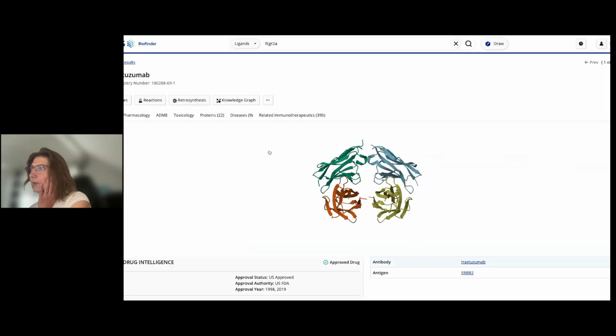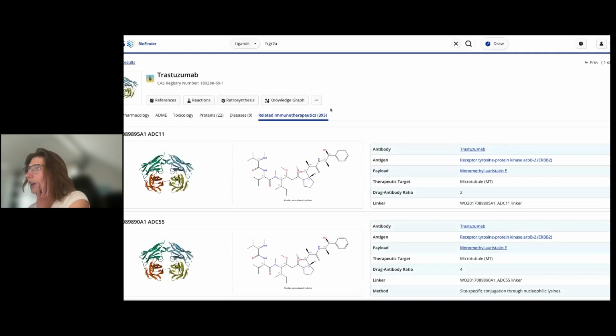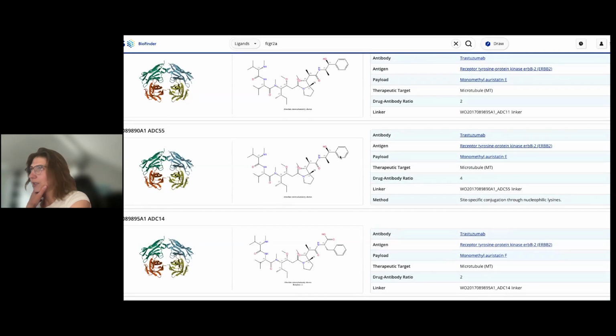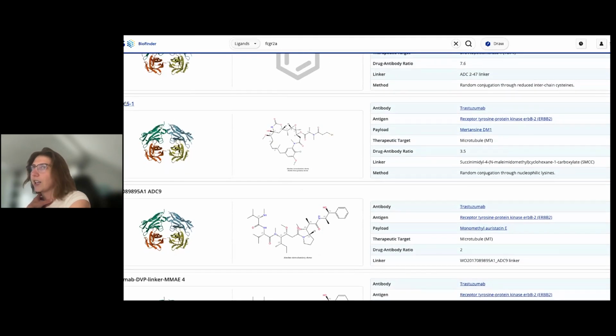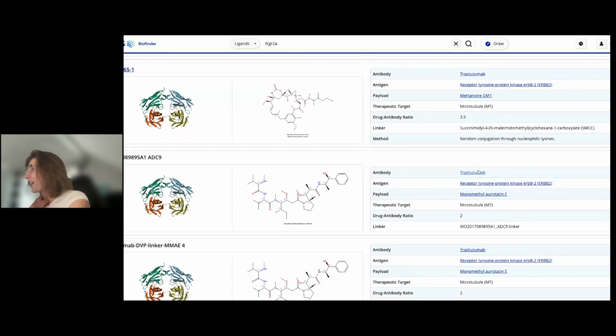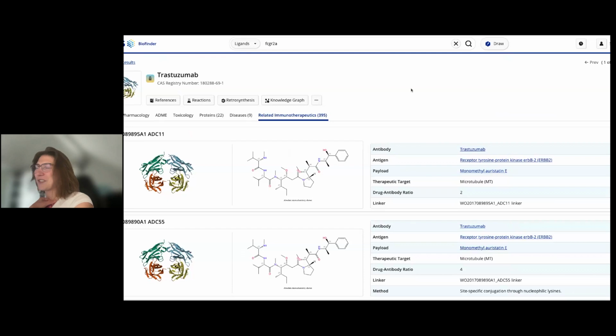So I will choose this substance, and I see that it's actually an antibody, and I will start to browse through the related immunotherapeutics. Immunotherapeutics means antibodies or antibody drug conjugates. And here I can see the proteins and all of the substances which are connected to it, and if these substances are also existing in the CAS knowledge base, or if they are new ones which haven't been matched either. And so on. I can continue my research by just going through all of the linked data that has been created and then make valuable choices.